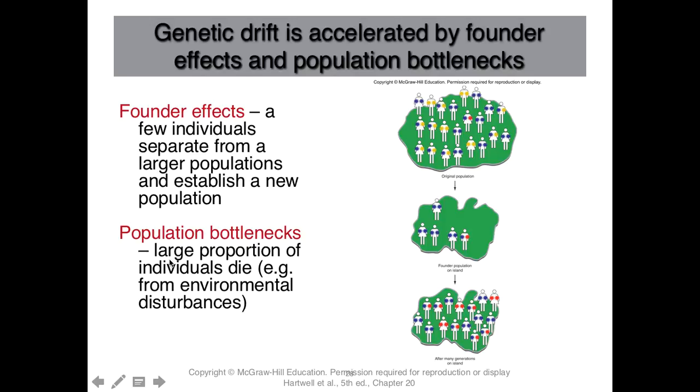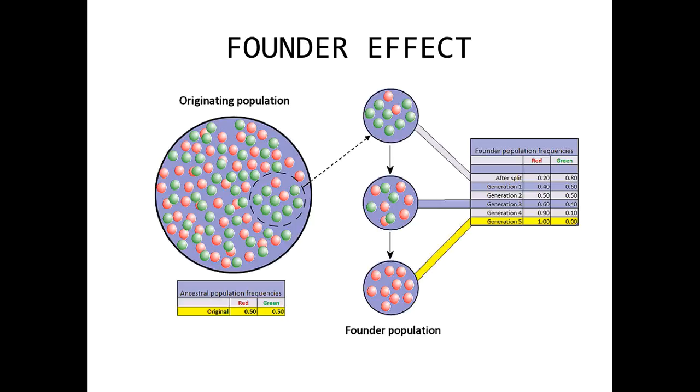Population bottlenecks are very similar, but instead it has to do with proportions of individuals dying off. And this is another way of looking at the founder effect. You have a large originating population. Let's say red and green are the 2 alleles, and in a large enough population, those allele frequencies are going to stay about 0.5 each. But if you pull out just a few here, so now we just have a handful of individuals, there's a good chance that one of those alleles is going to get fixed and one of those alleles is going to get lost. And the example here is where the red allele gets fixed by generation 5 and the green allele is lost.